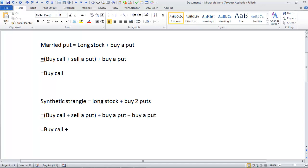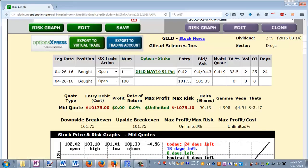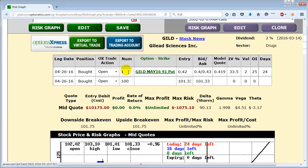Now the equation, after canceling, what you get is buy a call and buy a put, and that's called a strangle. Now the strangle allows you to profit when Guild goes up and when Guild goes down. So now you are hedged for both directions. You're going to profit no matter which way Guild moves, as long as it moves far enough. So how do you set that up? It's the exact same as a married put. You just change it to 2. That's all you got to do.